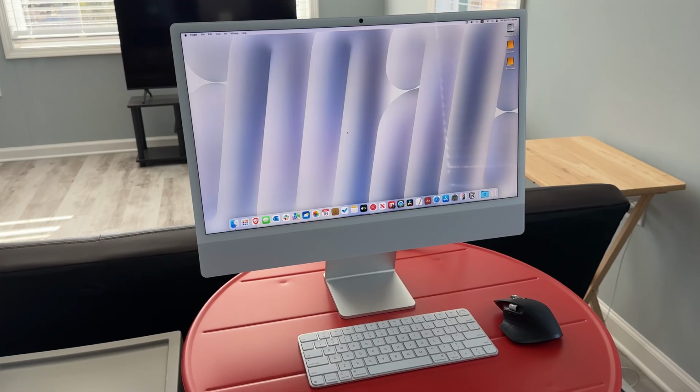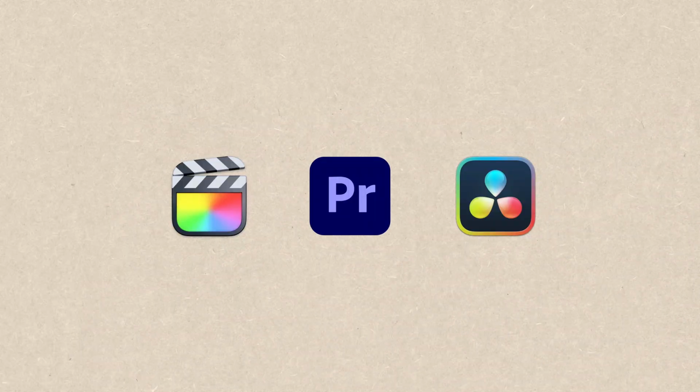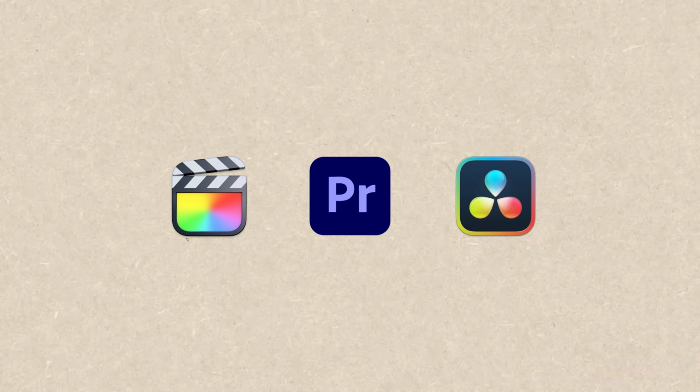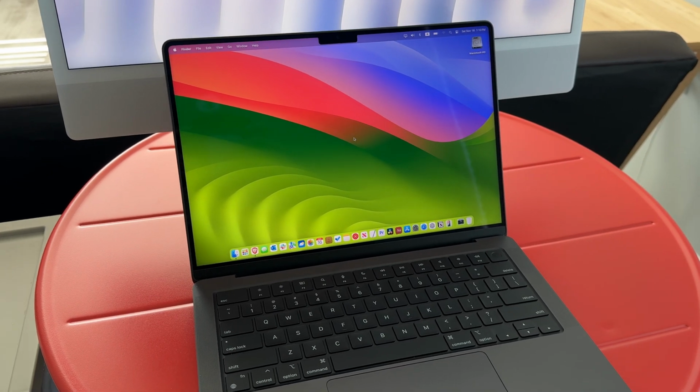I just got the new M4 iMac. Today, I'm gonna test its video editing performance by running multiple different video projects in Final Cut Pro, Premiere Pro, and DaVinci Resolve. I also want to see how it compares with my M3 Pro MacBook Pro on video editing and see if I can even replace that.